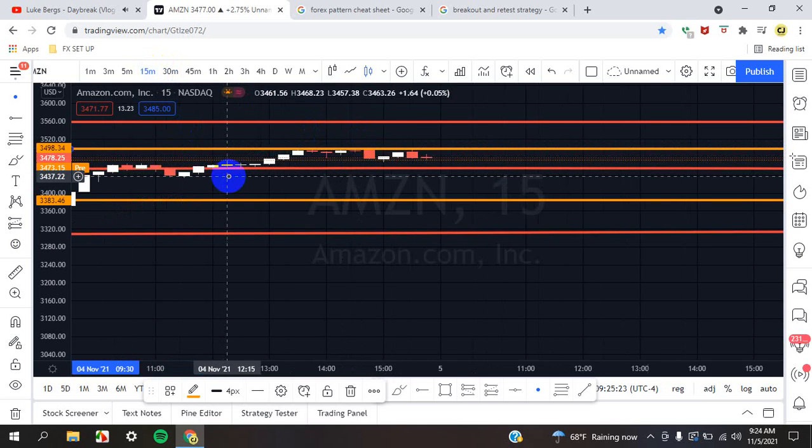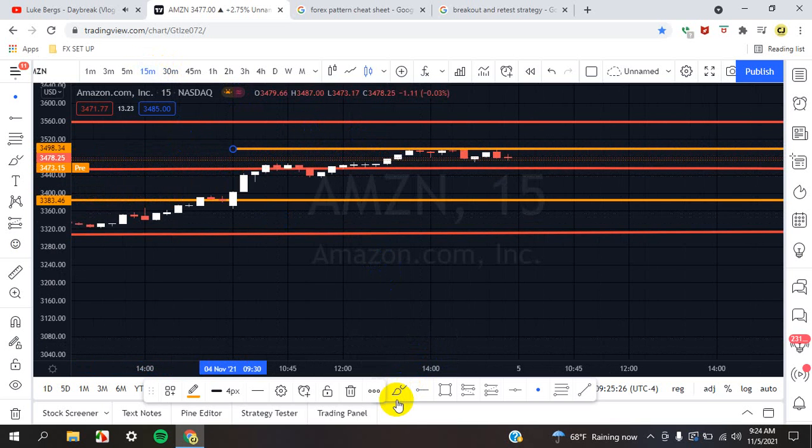Headed down to the 15. Let's see what we see. Okay, so we did get the break. The market retested the high end, came back up top. So it actually formed a pattern, which is a double top. And then the market retested and dropped. Looks like it's dropping back down.